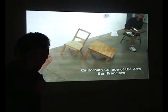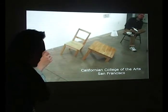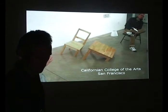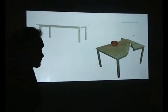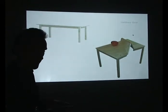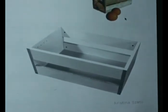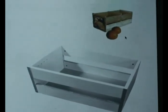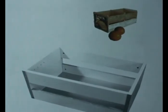Then the third school that participated in this workshop was the California College of the Arts in San Francisco. It was the same mission again, to try to localize IKEA products somehow. And I'll just show you a couple of projects. This was just a play with the plates, the earthquake area of San Francisco. And this student transformed the famous Billy shelf. You don't really see it. It's so bright here. It's supposed to be here.